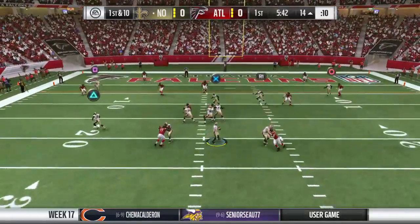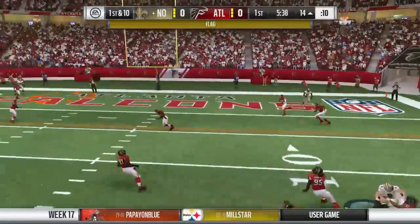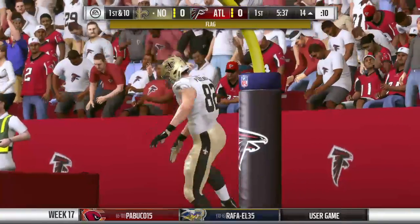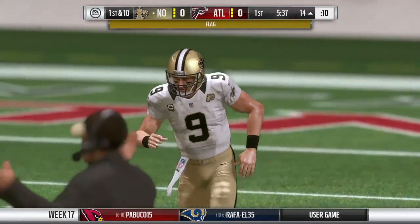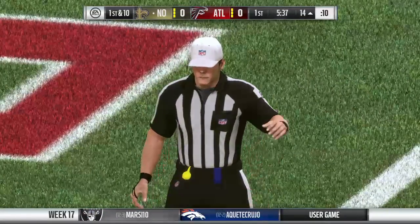Into the red zone, it's Brees. Escaping the pressure right. And this is caught. For the moment, it's a touchdown, but multiple flags down, so let's sort this out. Illegal forward pass, offense.